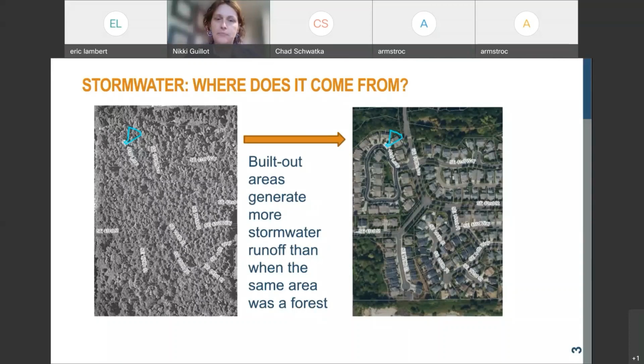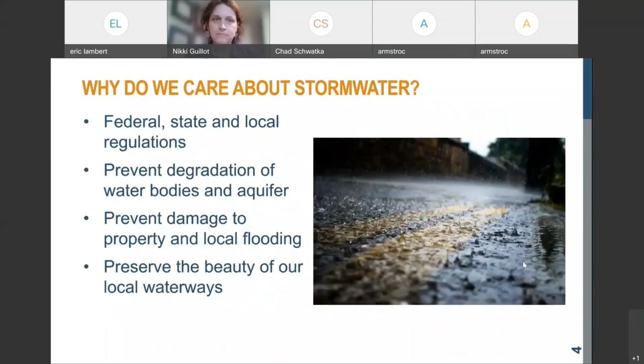So we generate a lot more stormwater runoff in the current built out condition than when the same area of land was a forest. So that's where we're looking at, where does stormwater come from? It comes from all these hard surfaces in our neighborhoods, cities, and towns.